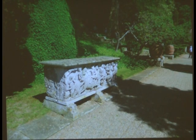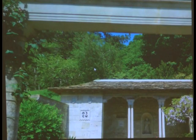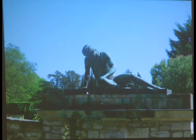This is an actual sarcophagus, and this came from Rome. It's Roman times. There's another path going into the woods. Trying to look up at the woods. And if it ever rains and you're doing a garden walk, he didn't want his company to be far from shelter, so there's all these types of shelters. Another Roman statue that he brought back.